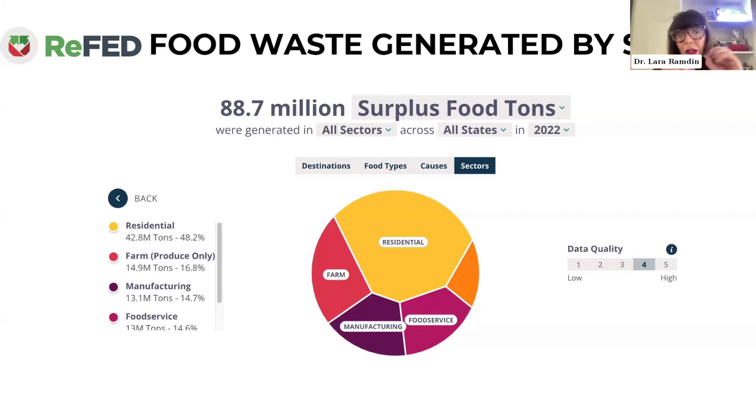So if you look at the 14.2%, that is quite a significant proportion still. And there's stuff that we can do about that. And that's why we're here today. Next slide, please.